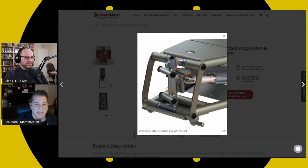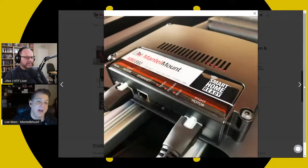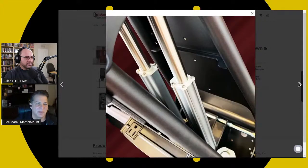Some TVs you don't need it for, and for others, depending on how the weight was distributed on them, it wasn't as smooth as it could be. So now we can handle heavier TVs, and for some of the unusual TVs, it's more smooth. Those are the actuators. They're custom made, and you can see the electrical outlet that I'm talking about right there on that picture. So you just plug your TV right into that, and the mount knows when you've turned it on.